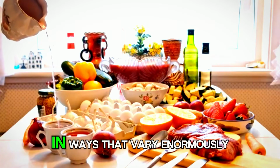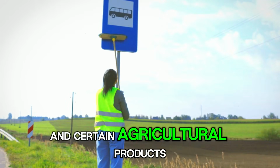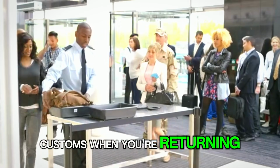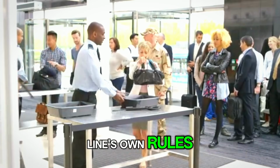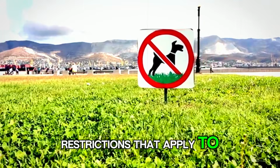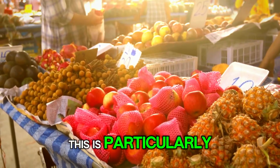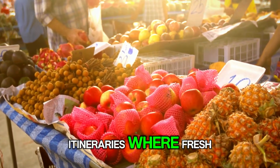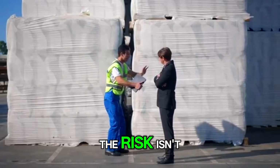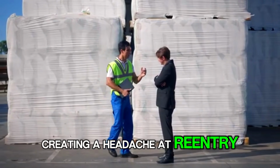Outside food is restricted in ways that vary enormously. Fresh fruits, raw meats, and certain agricultural products can actually create issues at US Customs when you're returning. Independent of the cruise line's own rules. Several ports have agricultural restrictions that apply to what you can carry back on board after excursions. This is particularly relevant for Caribbean itineraries where fresh local produce is everywhere, and it's tempting to stock up. The risk isn't the cruise line confiscating it, it's customs creating a headache at re-entry.